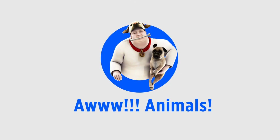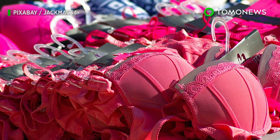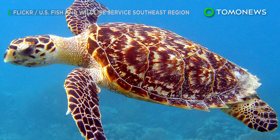Aw, animals. Nonprofit uses old bra clasps to save turtles. A wildlife rehabilitation center in Iowa has come up with the idea of using old bras to treat injured turtles.